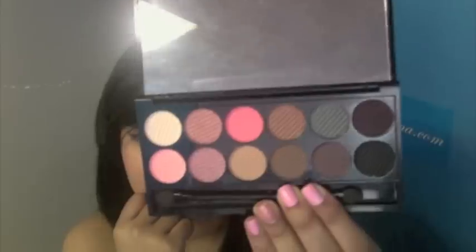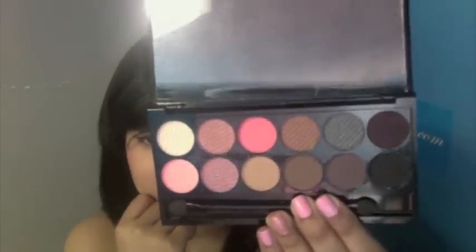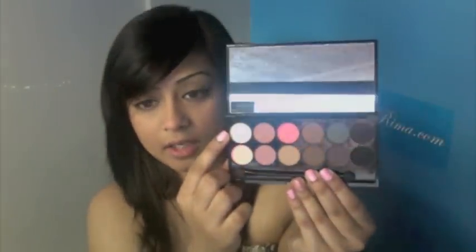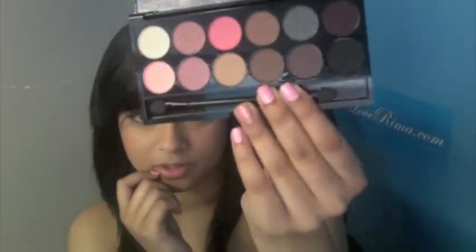So basically, wearing pink with brown in the crease. I think the two work really well together. I love the combination of pinks with the browns, bronzes, and you have a bright highlight color right here. Then you have a black and a gray. Then you have a dark brown. You have light browns, and then you have these three really cute pink colors. I love it. This is really cute. I'm really happy with this too. Very, very happy with this one.